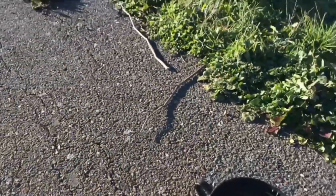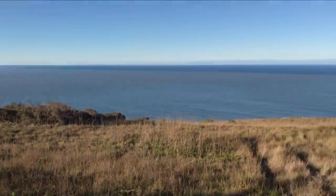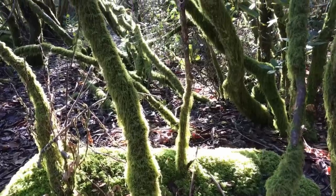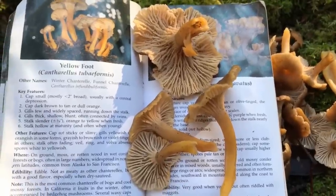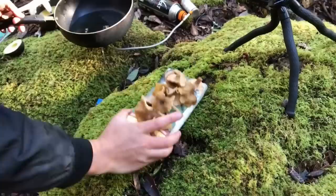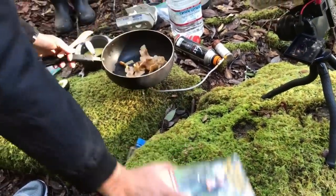Coffee, lifeblood of capitalism. Let's go have an adventure. To start things off, Diane and I gathered a bunch of yellowfoots or winter chanterelles. Chensey got his outdoor kitchen set up, and if you'd like to see what he made for our delicious breakfast, you'll have to check out his channel.